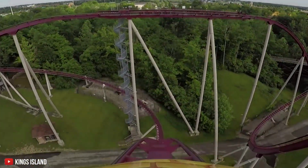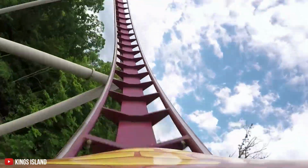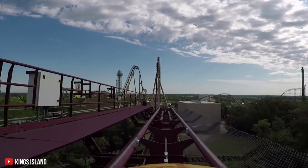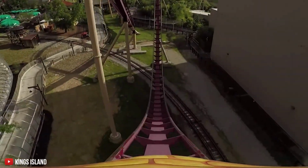From there, you go up into a left banking upward helix, which in the back gives you a pretty surprising moment of positive G's since the pacing of this element is really good. You glide through the mid-course and go over 2 airtime hills which are each just over 100 feet tall.